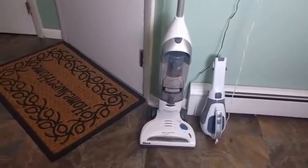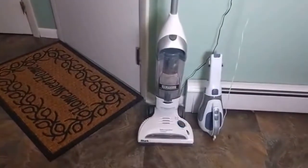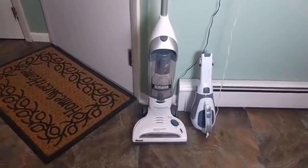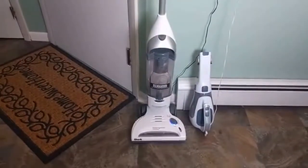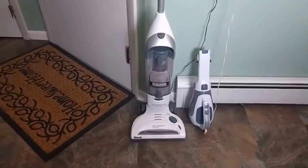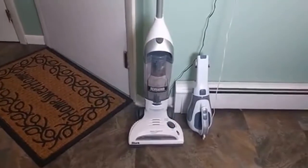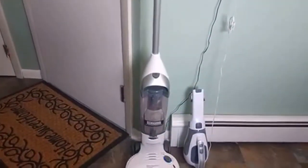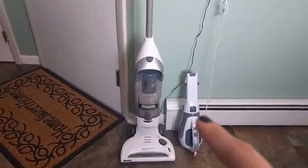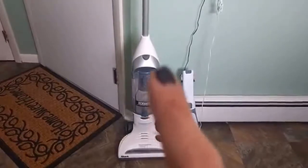I vacuumed this laundry room where we are now, the laminate in the kitchen and the dining room, the carpet in the living room, the carpet in the playroom, the carpet down the hall, 2 boys' rooms, our bedroom, and the entryway rugs. I can do all that in 18 minutes. That's my entire house. So that's great. The one downfall is it does not have attachments or a hand vac. That's why I bought a separate hand vac. These 2 vacuums together cost about $200.